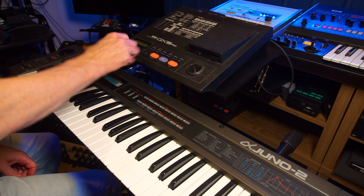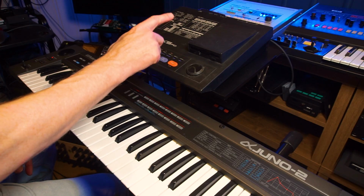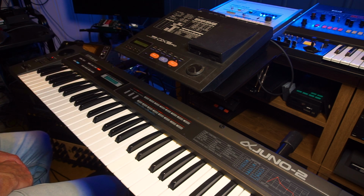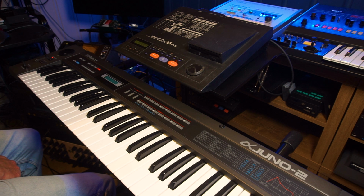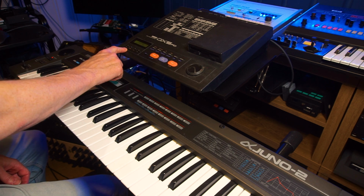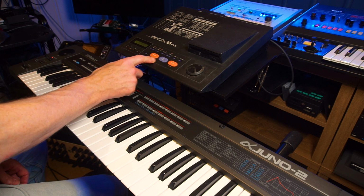Not perfectly on time, so let's quantize this bass part to 16ths. That's easily done here. Let's check it back now. Okay, so the bass part is now perfectly in sync with the drums, but since I didn't quantize the piano part, I have a nice human feel, a human touch to all of this, which I like.